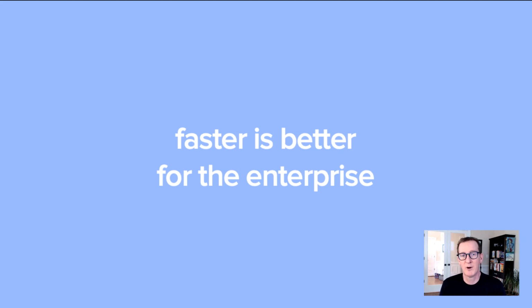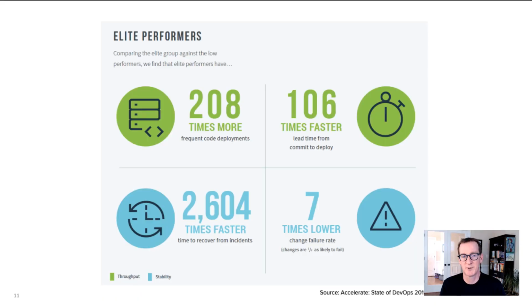Now, we know from the State of DevOps reports, and people like Nicole Forsgren that published that year after year, that faster is better in the enterprise. We know that elite performers in that report show year after year they're deploying more frequently. They have faster lead times to deploy from commit to deploy. They have much faster mean time to recover from failure and lower change failure rates overall. But these are really internal benchmarks on software development performance.